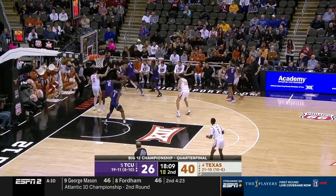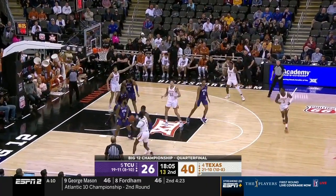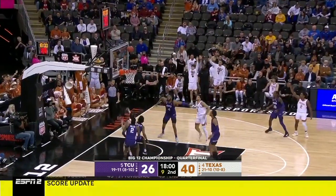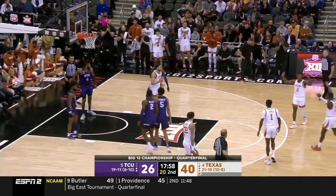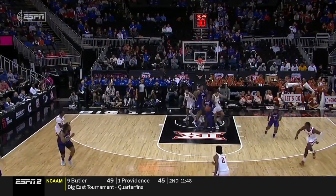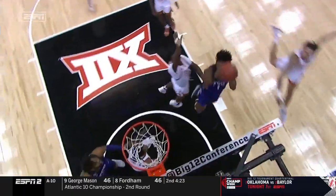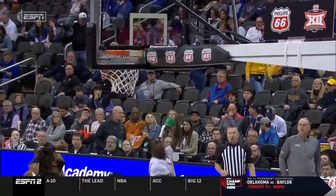Now a trap in the corner by TCU. Carr with 10 on the shot clock. Offensive rebound, Bishop. And he goes back up with that foul and will go to the free throw line. Big time rebound. This was one bright spot in the first half when TCU, long rebound, was able to get out and run. And then an athletic finish by Miles. We'll see if that gets him going. Give him a layup, something easy to look at.